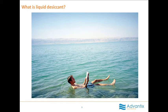Okay, so what is liquid desiccant? That sounds like an oxymoron. Liquid makes things wet, desiccant makes things dry. Who can tell me what this is? That's close. The Dead Sea. If you were closer, that's a giveaway. He's reading the Israel Travel Guide. That's the book he's got in his hand.